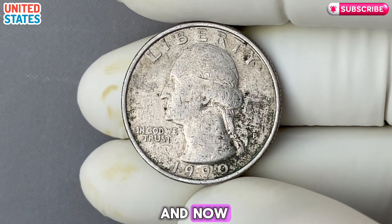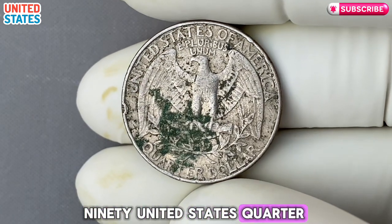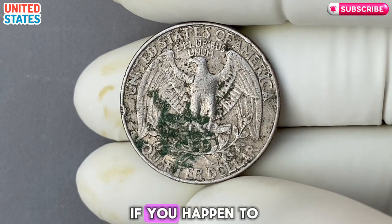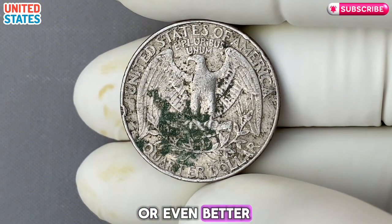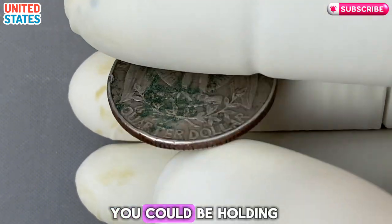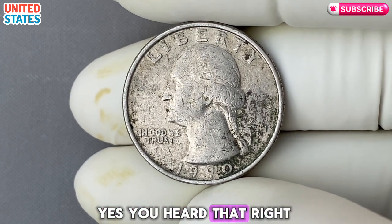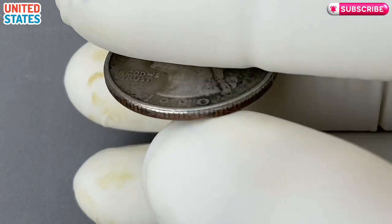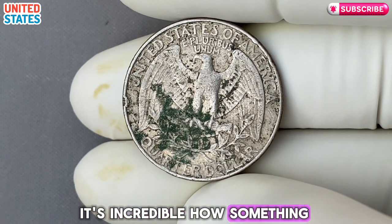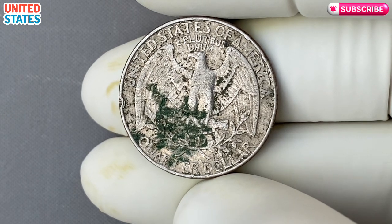collector market. And now, for the big reveal, just how much could a 1990 United States quarter dollar be worth? If you happen to have one in perfect, uncirculated condition, or even better, one with a rare minting error, you could be holding a coin worth up to $44,000. Yes, you heard that right, $44,000 for a single quarter from 1990. It's incredible how something as small and unassuming as a quarter could be worth such a staggering amount.